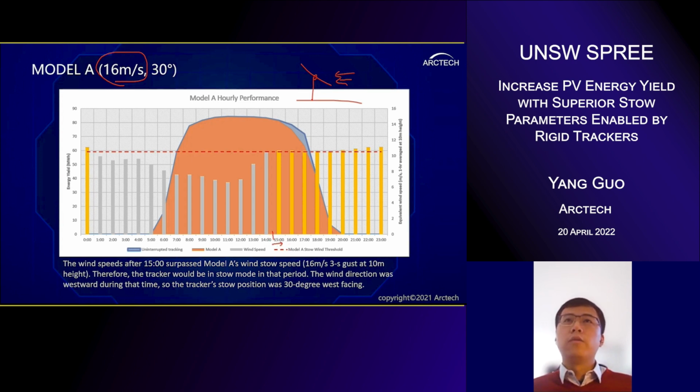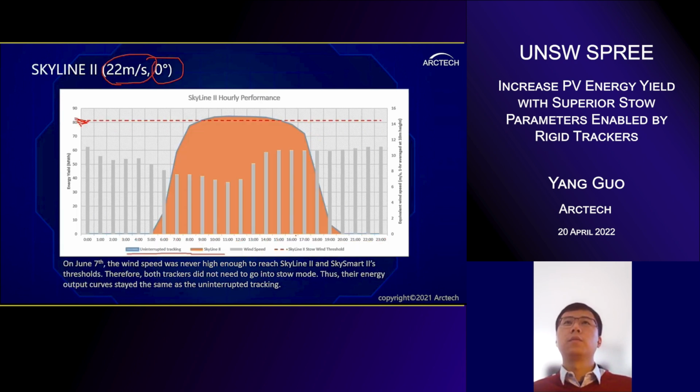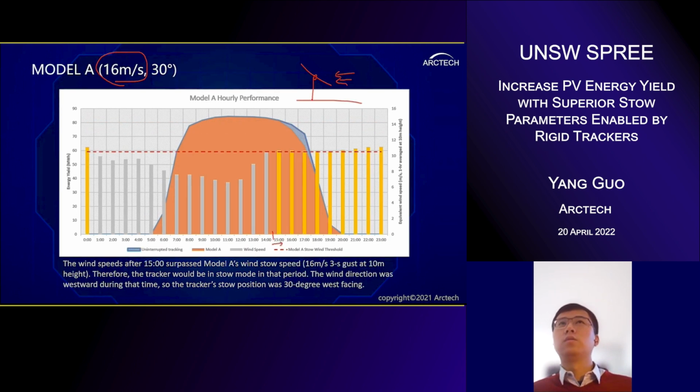Sorry, what I forgot to tell you is, let's come back to this line. This is the western wind, and this is west, but this is east. So you will see the difference later. Okay, let's go back to here, because it's the western wind.